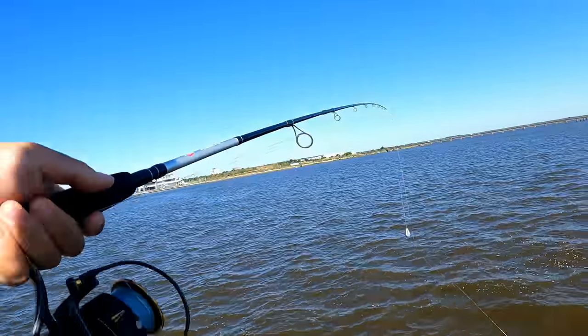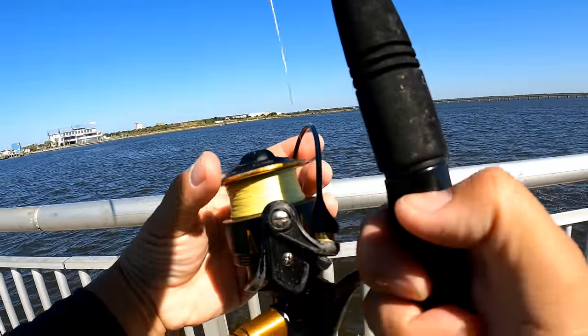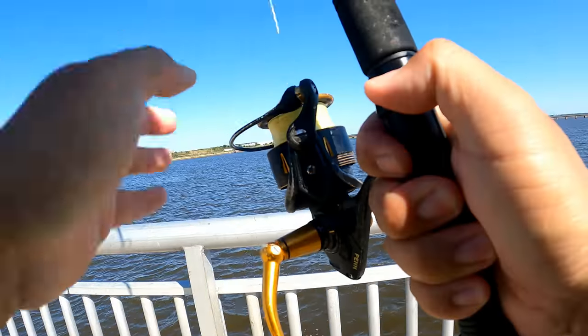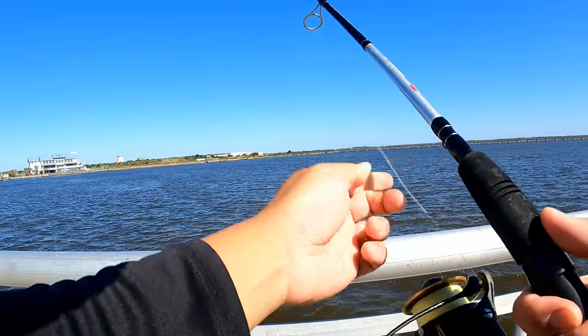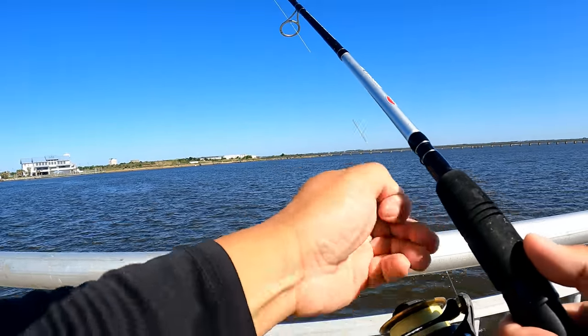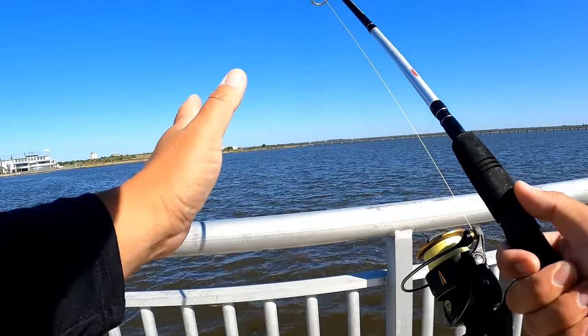I don't need to cast that far away, so I'm just gonna swing it out there. That's it. Give it a little push here so that my line is straight when it goes down. Super hyper shallow, even in the middle of the pier. Set my drag, but that doesn't mean there's no drum or anything over here, right?